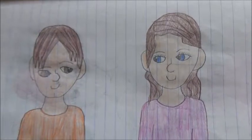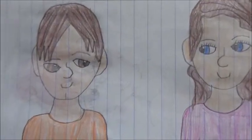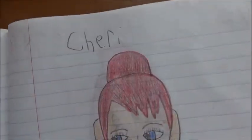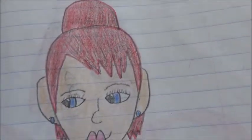Here are the twins from the story Super Great Man, Harold and Samantha. And their mother, Sherry. It's not Cherry, it's Sherry. Whoops. She has red hair though.